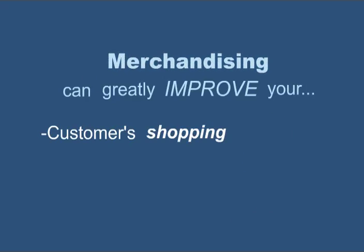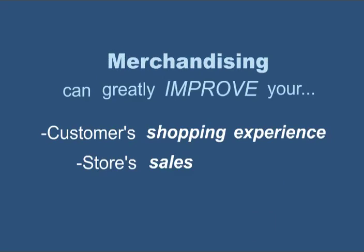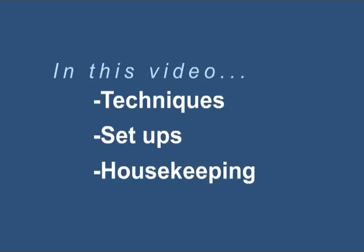How merchandise is presented can greatly improve your customer's shopping experience and your store's sales. Your store's profits can increase just by presenting merchandise in a different way. In this video, we will go over techniques, setups, and housekeeping of an effective display.